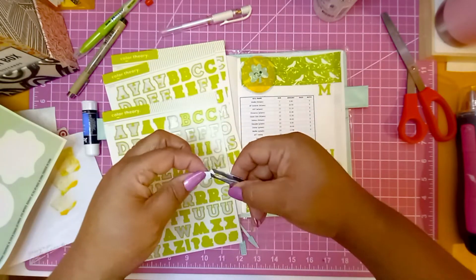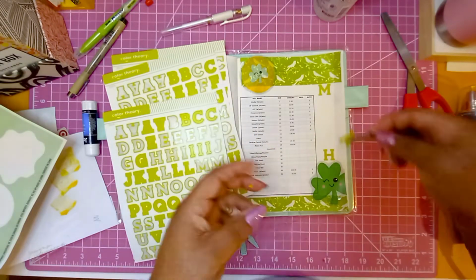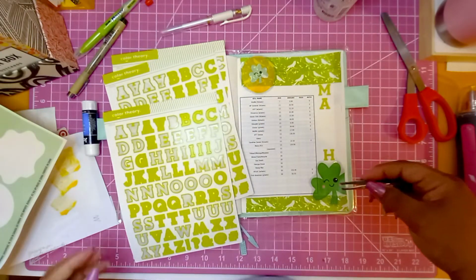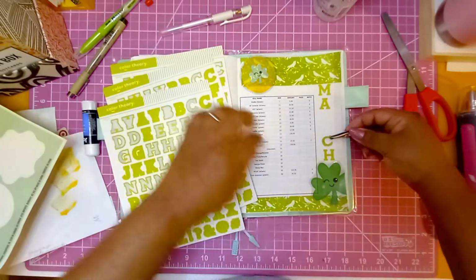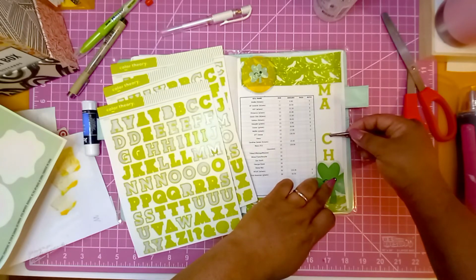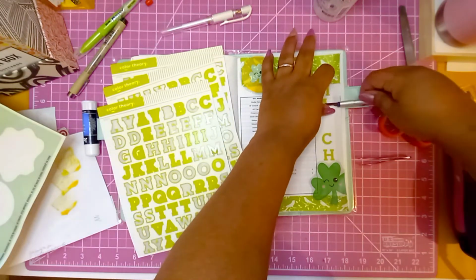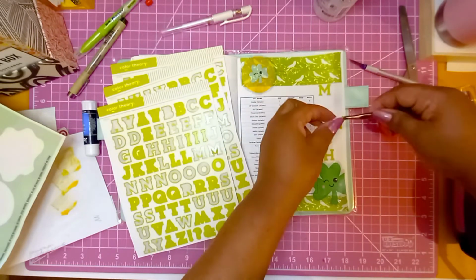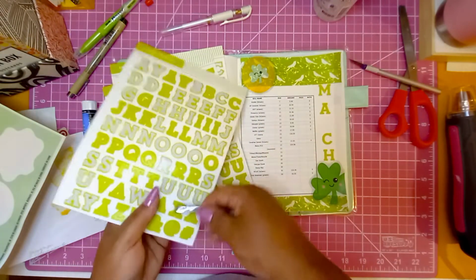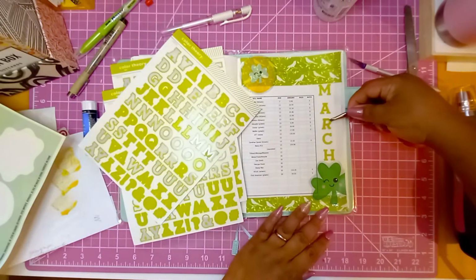So I pulled an alphabet sheet from Color Theory, which I purchased from Studio Calico several years ago, and I am still working my way through those alphabet sheets, and I have no issues with them not sticking down. I love these sticker sheets, and so I am surprised I still have any. So I'm going to just try to position the month of March, relatively spaced out evenly down the right hand side of that page.